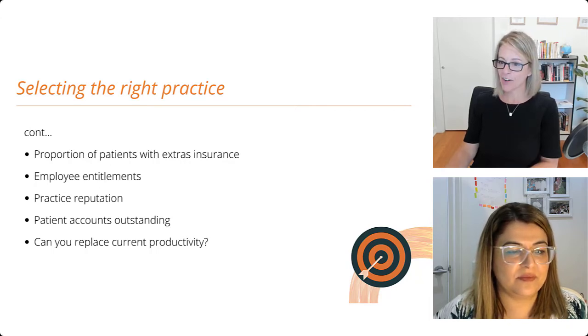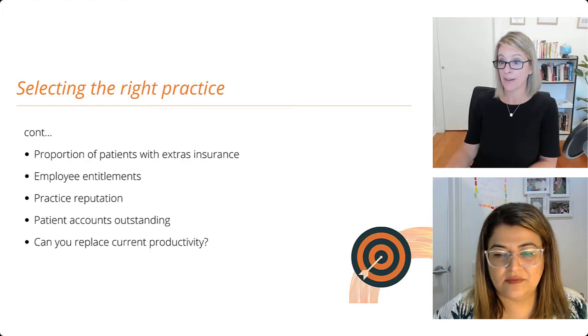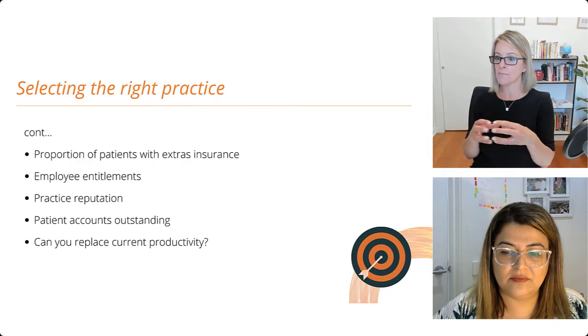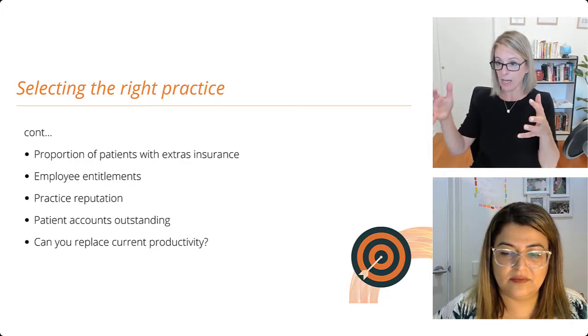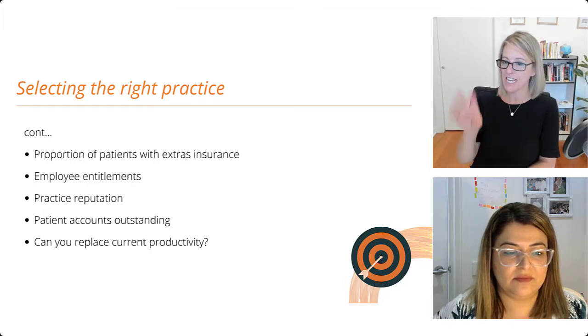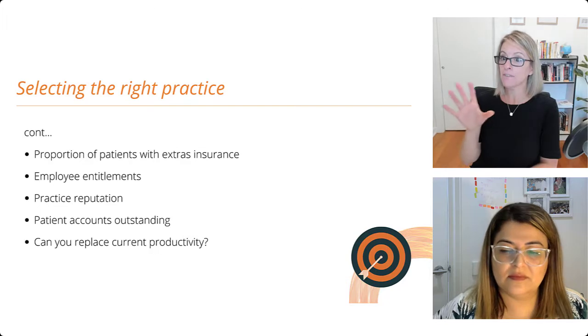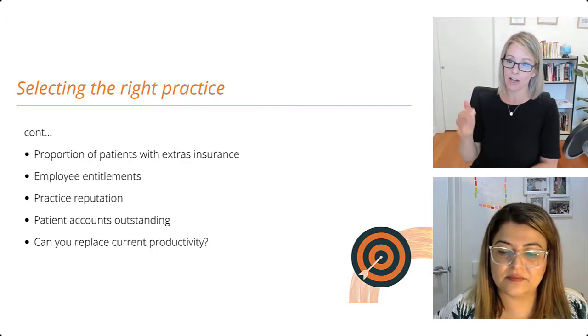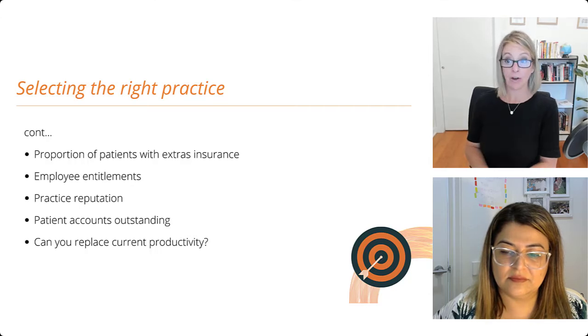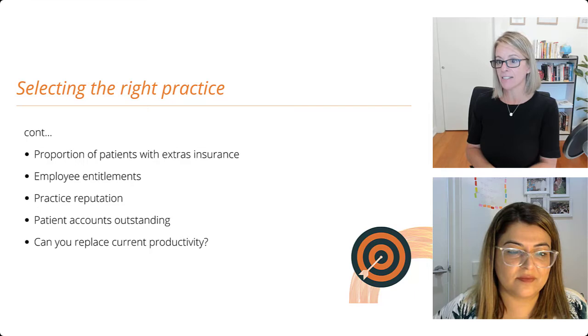Practice reputation. What do the Google reviews and Facebook reviews say about the practice? Make sure you also become involved in the community Facebook group in the area you are looking at buying into, because there's often the question, who can recommend a great dentist? You'll find a couple of dentists in the area always get mentioned all the time. If you're buying one of them, because their reputation is so awesome, that's going to be a great indicator of the reputation your practice has in the area.